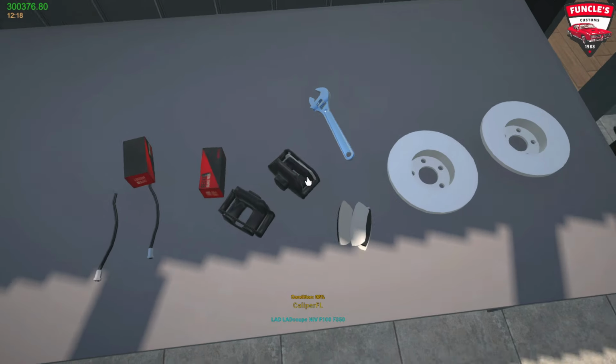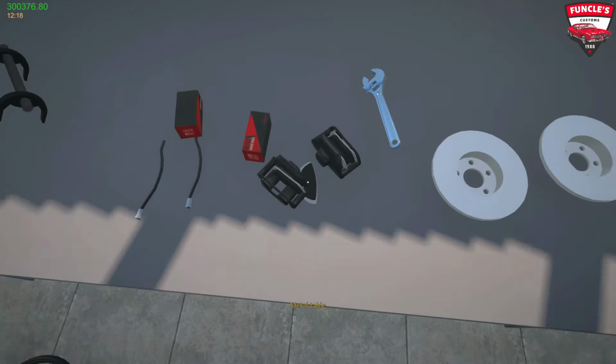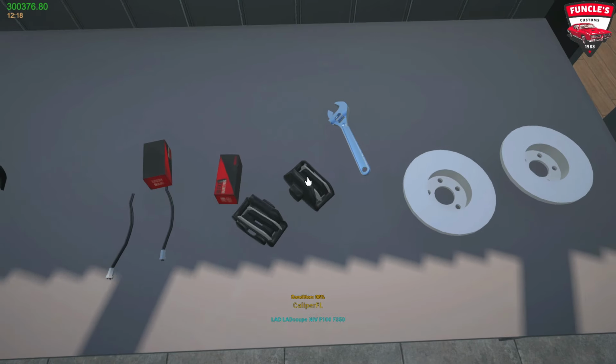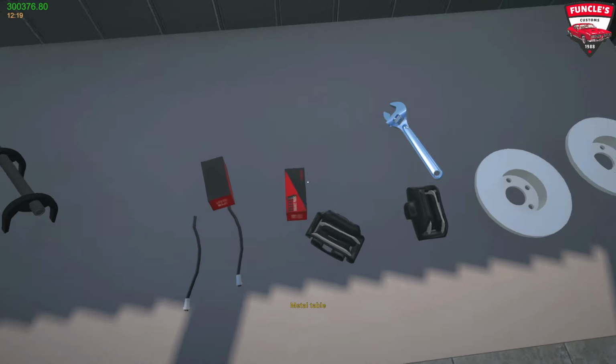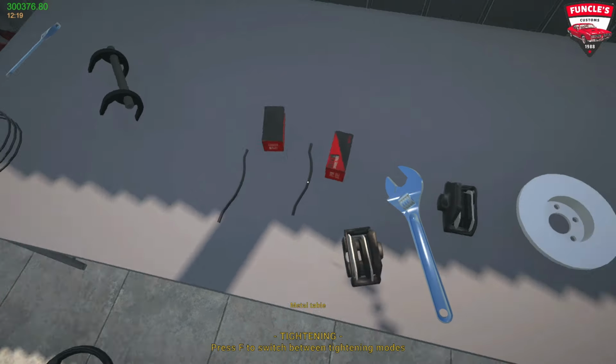Alright, so there's our brake pads. Let's get those fitted into the calipers. This caliper came off the car. It was still good, so we're just going to reuse it. And then let's grab the brake hoses over here.